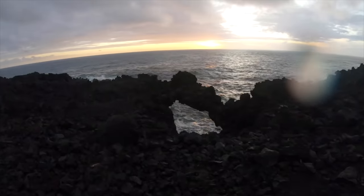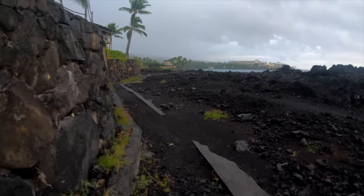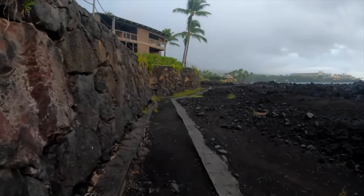All right, so we lost the good sound, but it's better than losing the GoPro. But yeah, this is super cool right here. Natural arch in the lava rock. We're walking a path on lava rock right off the sea, and our hotel is right here on the left. It's a good thing I didn't wear my slippers with my toes exposed.